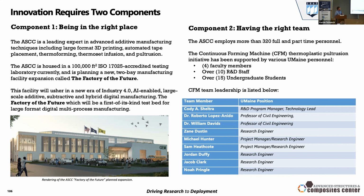center director. And the next one is the factory of the future. And this is very important for this project because that is where we are going to be able to basically go to the next step with this technology. We're going to see what are the things we want to do in the future, but integrate this with large format additive manufacturing, with different processes that are automated in composites, with robotics, with artificial intelligence.